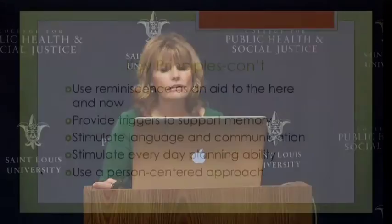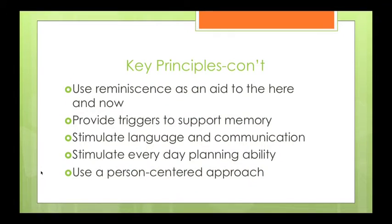Stimulate everyday planning ability. So we know that people with dementia often have trouble with organization, sequencing, planning, everyday planning type things.